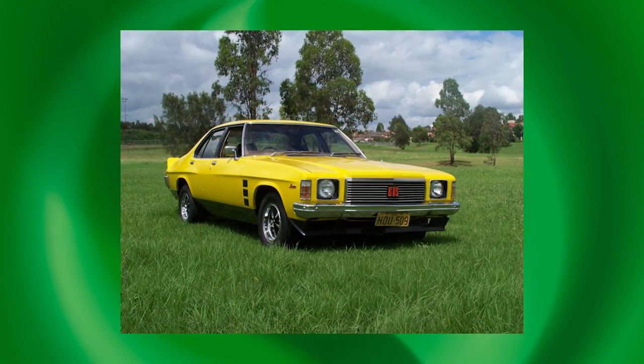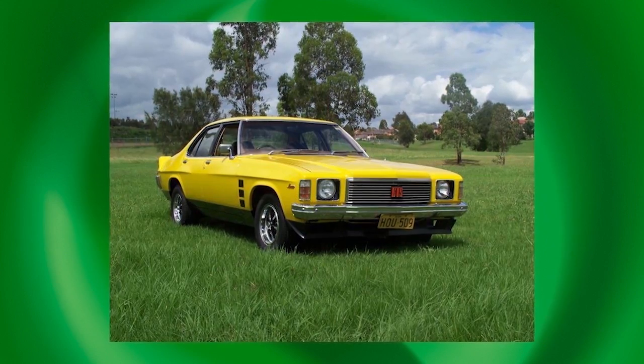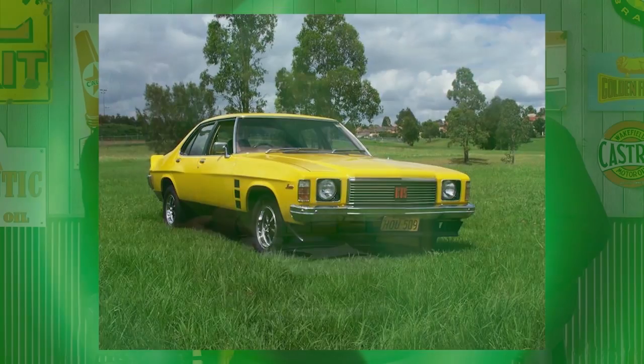Overall, that HJ was an absolute aberration. It was born out of panic, a very conservative element in Holden who wanted Holdens to have farm gate fronts again, which is what it did. Yeah, and there was no context for it. And it was tied to a rear end from another era.